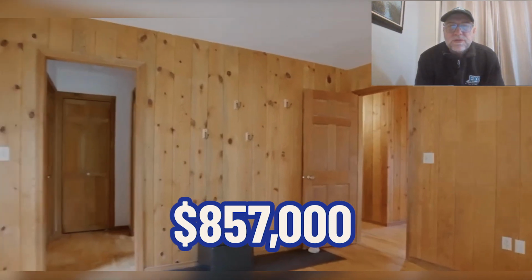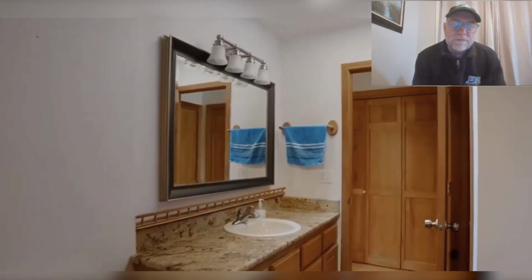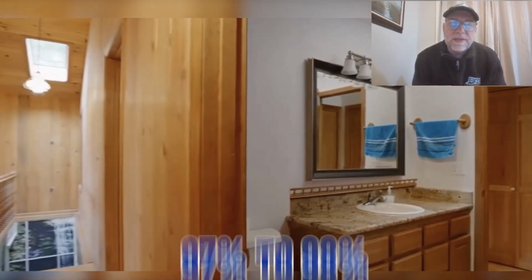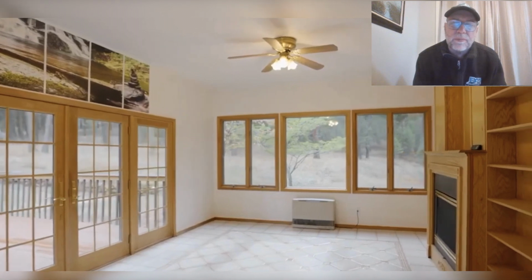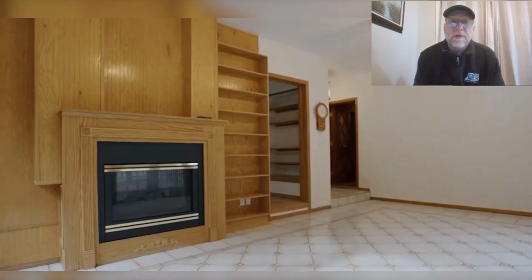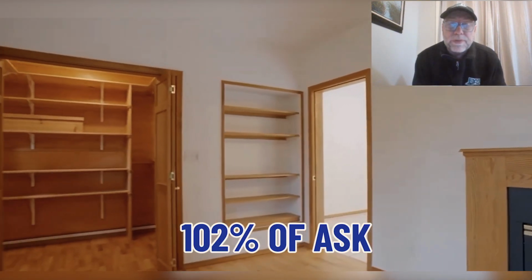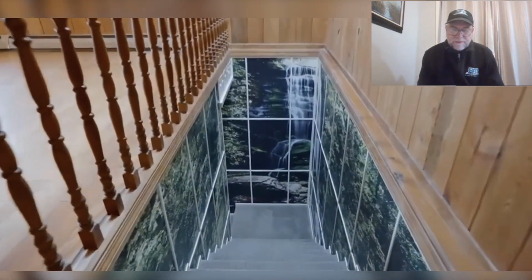$857,000. Usually, properties in this area of western Montana oftentimes will sell between 97 and 98% of asking price in the current market. During the pandemic, our regional area was actually selling on average at about 102% of ask, but the market has cooled off a little bit because of interest rates.